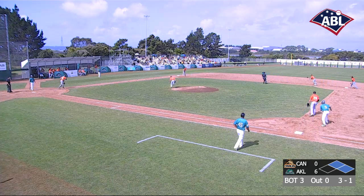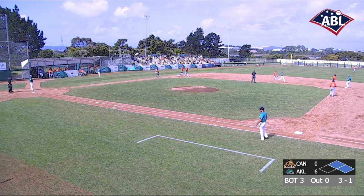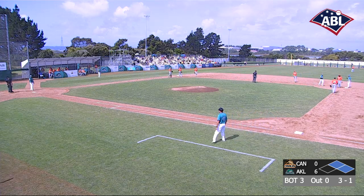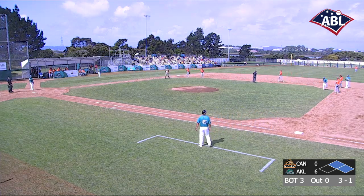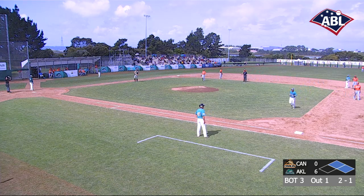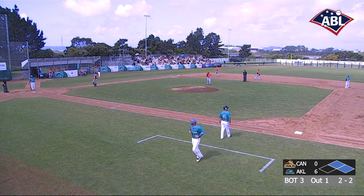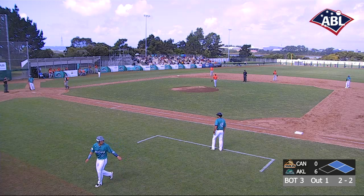Oh, and it looks as if he's caught in a rundown here at second base, and a bit of a mistake there by, that'll be Zhu at second base. Not getting back to the base quick enough. And Canberra doing well to capitalize on the mistake by the left fielder for the Tuatara.